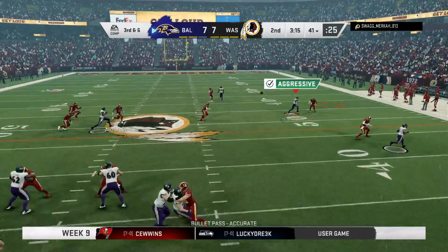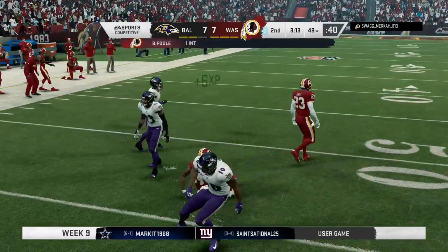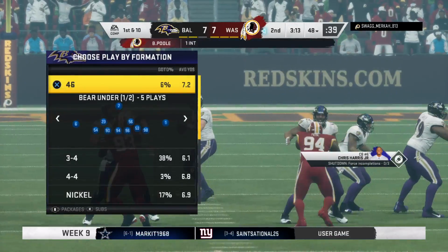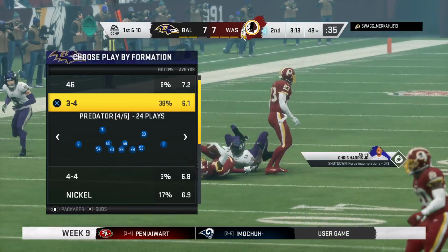Working from the gun, Rodgers. Into a double team, and it's intercepted. Picked off by Brian Poole. And his guys are going to take over at their own 48-yard line.